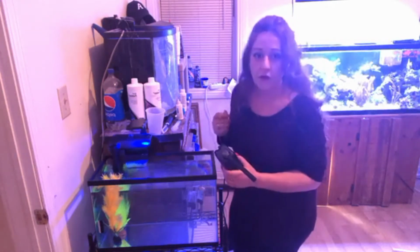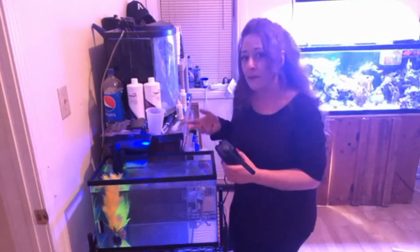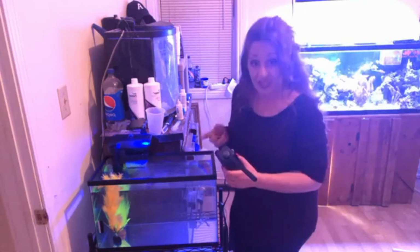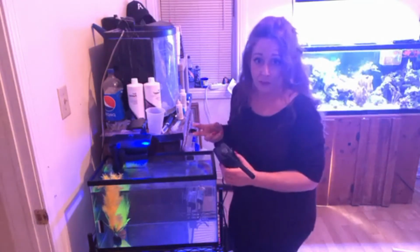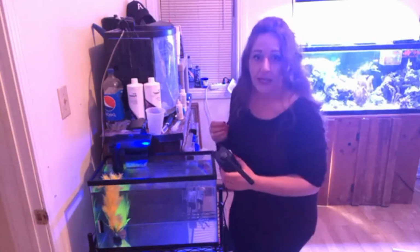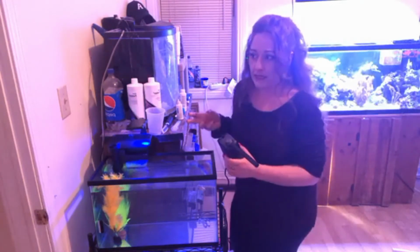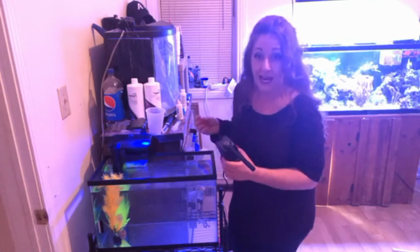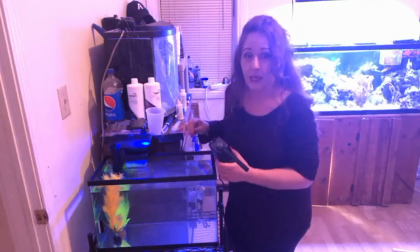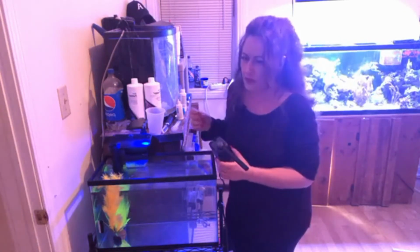So the other option that I would typically do is put them in my typical quarantine tank, which is cycled, does have media that's already prepared to handle their bioload. But I use this one because I'm basically going to do some demonstrations and not actually medicate the tank, but I'm going to show you how I would medicate if I were to medicate, if that makes sense.